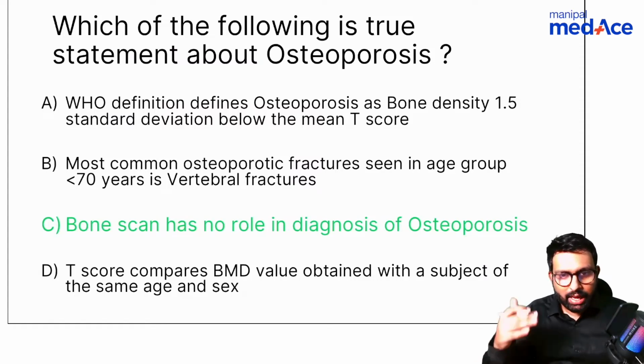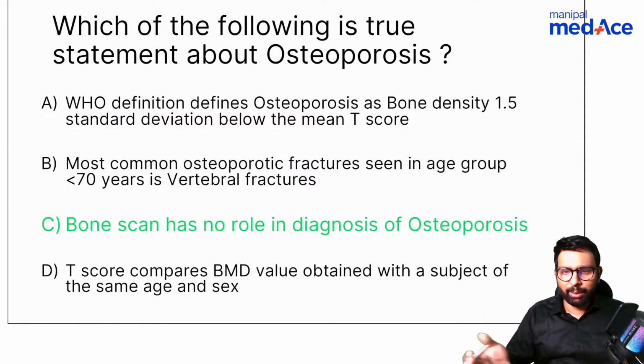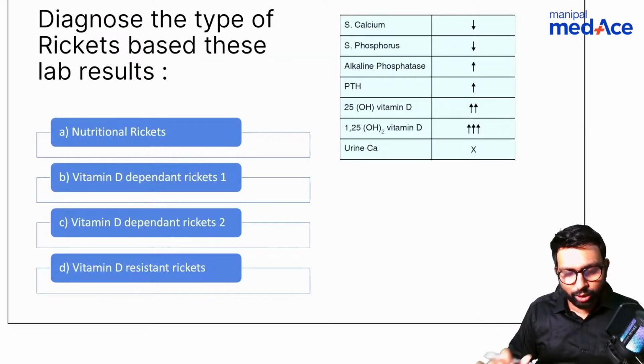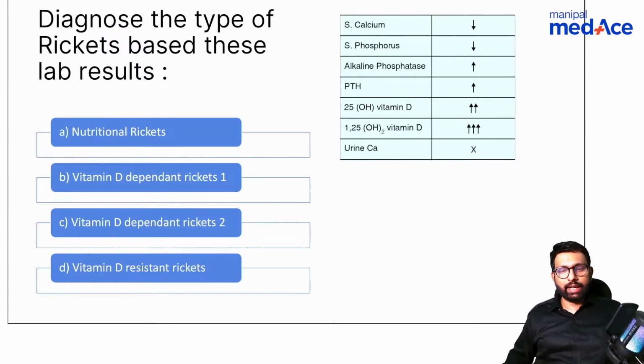Okay, so this is how in osteoporosis they can ask you more and more deeper questions. So I suggest that if you're preparing for INI-CET, study thoroughly about osteoporosis. Okay, although I'll cover most of it, study it in detail.